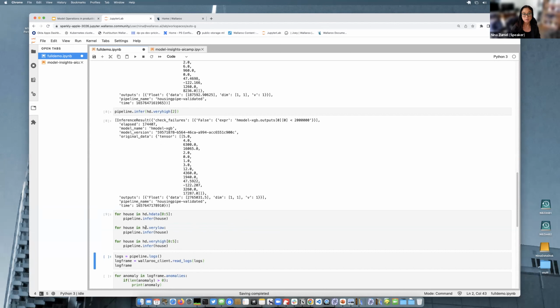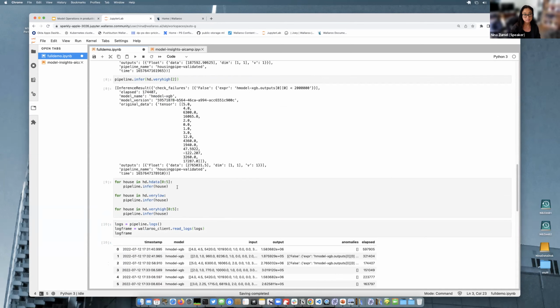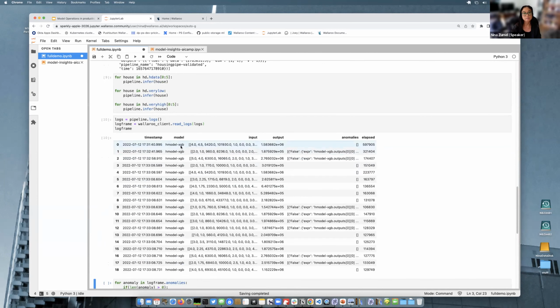And as I said, the inferences from this pipeline are now getting sent on to the next process in this decision process. But the pipeline also logs all of the inferences that it does. So we can actually look in the logs. I'm going to pull the logs and put them in a slightly friendlier format. And what we can see here is that these are the inferences that I just made. Here are the house predictions.